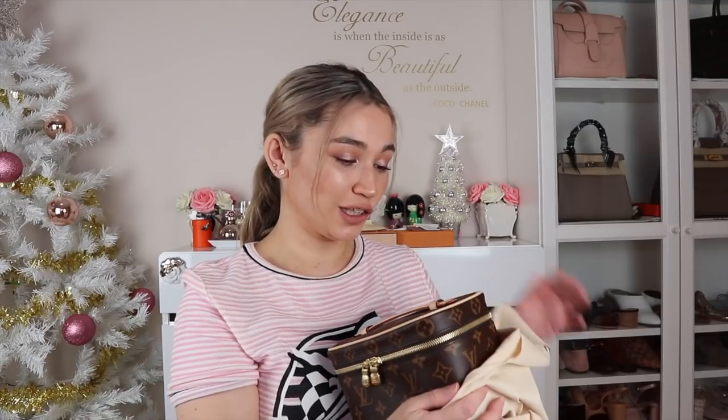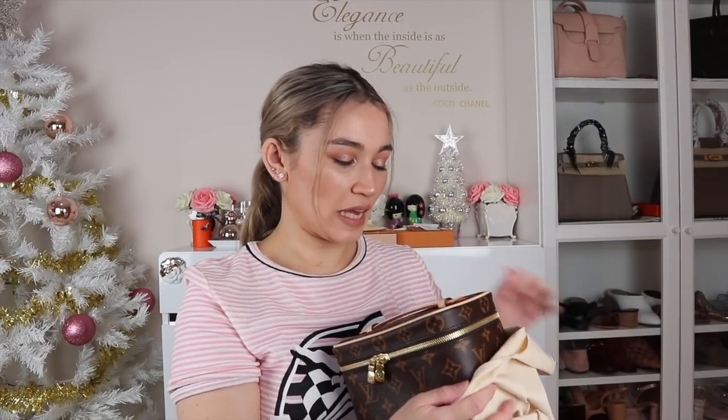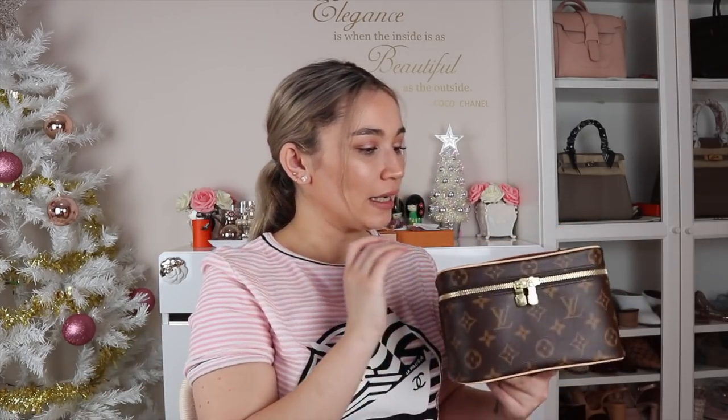This is actually quite new to Louis Vuitton. As you probably already know if you follow Louis Vuitton, they have the bigger style, the Nice, I think it's the Nice BB, and then they have the normal standard Nice bag, which is like a travel companion sort of thing, good for a makeup artist. This one is intended to be used like the Nice BB, toiletry case, makeup, all that sort of stuff.